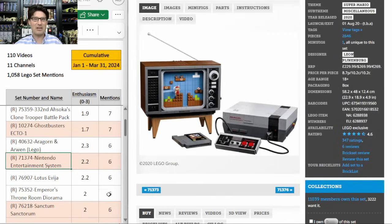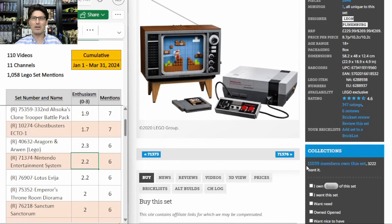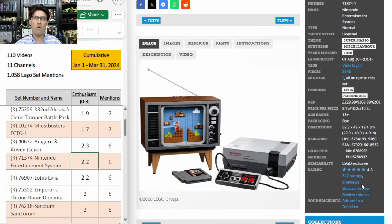But the data doesn't lie. 6 mentions, decent, 2.2 enthusiasm score, that's okay, but a 4.6 on Brickset, which is fantastic, and there are over 11,000 people on Brickset that own it already, and another 3,200 that want to own it.